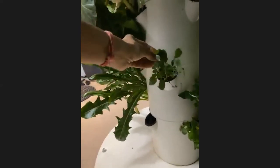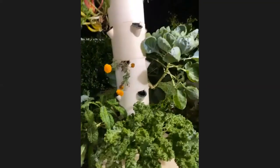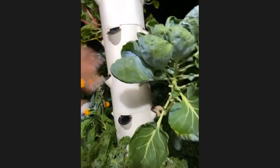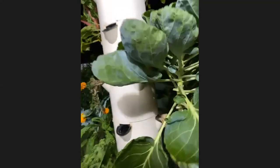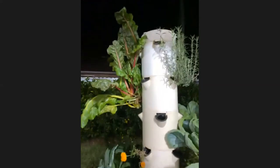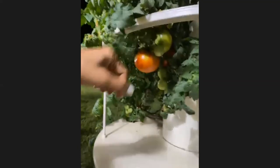I have a new kale coming in because on this tower I have 2 kales. And so this one I'm getting ready to pull. There's another marigold. And I am patiently waiting for my Brussels sprouts to come in. They're slowly coming in. I have rosemary with chard, tomatoes. Let me see if I could zoom in on tomatoes here. Can you see that? How beautiful is this? Tomatoes.